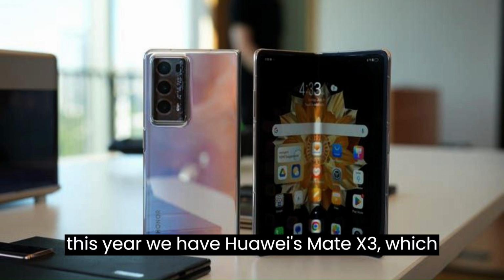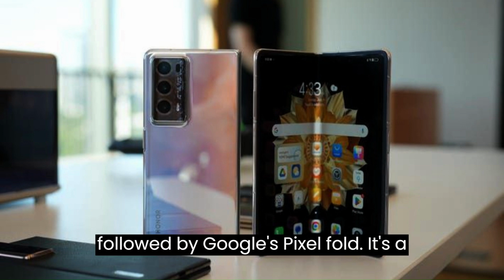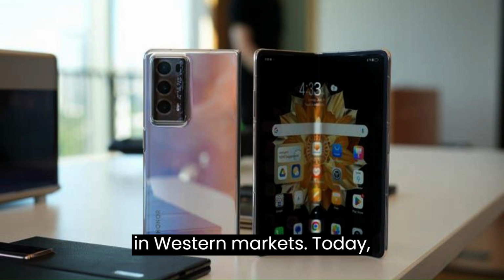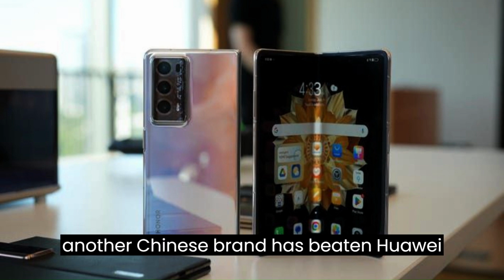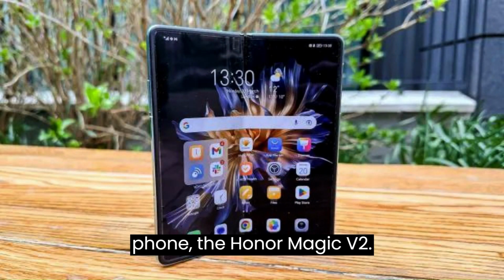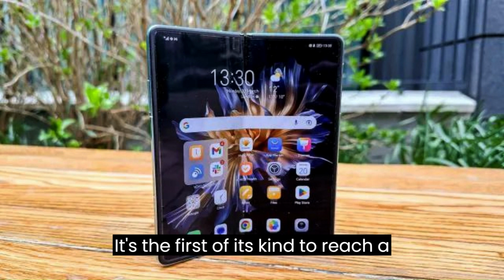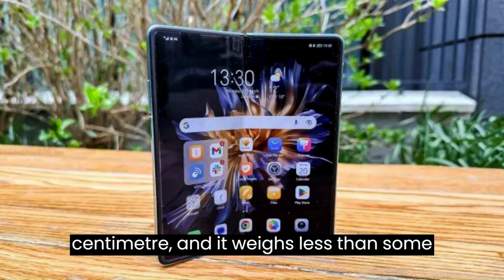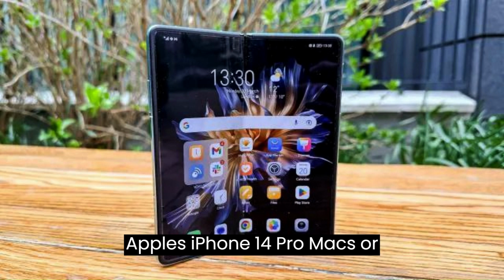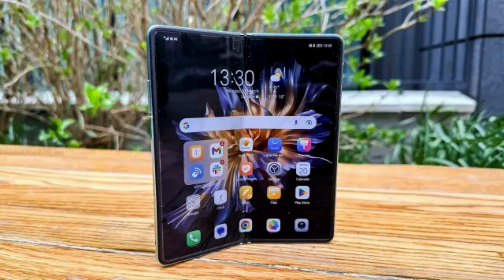So far this year, we have Huawei's Mate X3, which finally broke Xiaomi's thinness record, followed by Google's Pixel Fold. It's a tad thicker, but at least it's available in Western markets. Today, another Chinese brand has beaten Huawei with an even slimmer and lighter foldable phone, the Honor Magic V2. It's the first of its kind to reach a folded thickness of less than 1 cm, and it weighs less than some of the top flagship candy bars, namely Apple's iPhone 14 Pro Max or Samsung's Galaxy S23 Ultra.